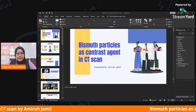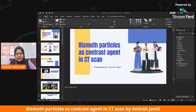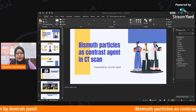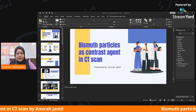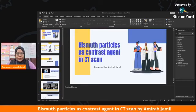So this is an illustration of non-contrast image and contrast image. The left side is non-contrast image, and the right side is contrast image of an abdomen. With a few exceptions, usually assessment of acute intracranial pathology, interstitial lung disease, fracture, and renal tract calculi, the majority of CT scan are performed following the administration of iodinated contrast medium.